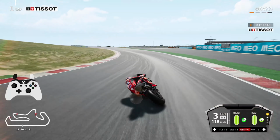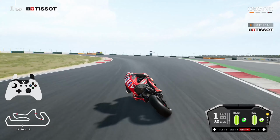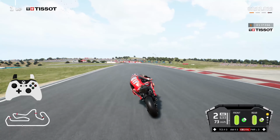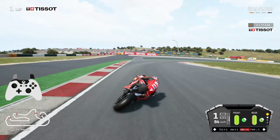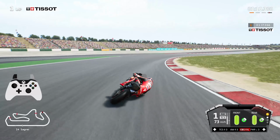Again, once the wheelie is there, more rear brake. And in here, same again, you just want the bike to turn in mid corner using so much rear brake. Then using rear brake again on exit, just so we change direction here to keep the front end in. You can see how much the bike turns in when you use rear brake.